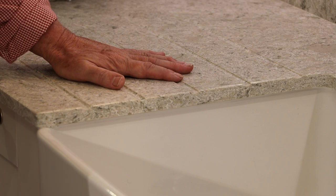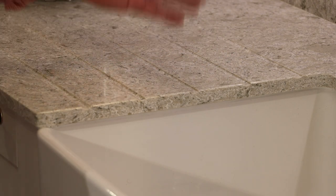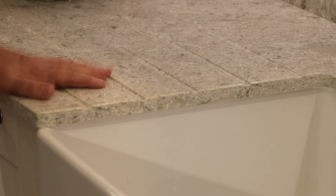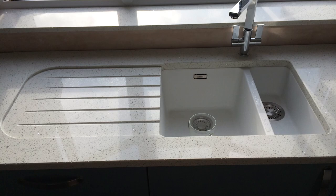However, in our opinion, in practice, it doesn't really function that well as an actual draining board. Water can tend to get everywhere, and it can come off the front edge of the worktop onto the floor or onto your cupboards. Now, there is another solution for that, especially with quartz and granite, and that's called a recessed draining board. A recessed draining board is in this picture here.